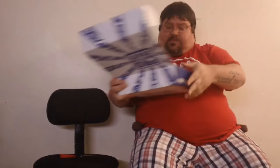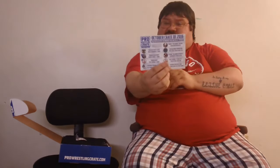Now there's another piece of tape. The box is very nice. I like the details on it. Now, there are 4 different options you can get with this. You can get a one shirt option, 2 shirt option, 3 shirt option, or no shirt option, which is called Cheap Heat. First thing we get, this is a card, shows you everything in the box.